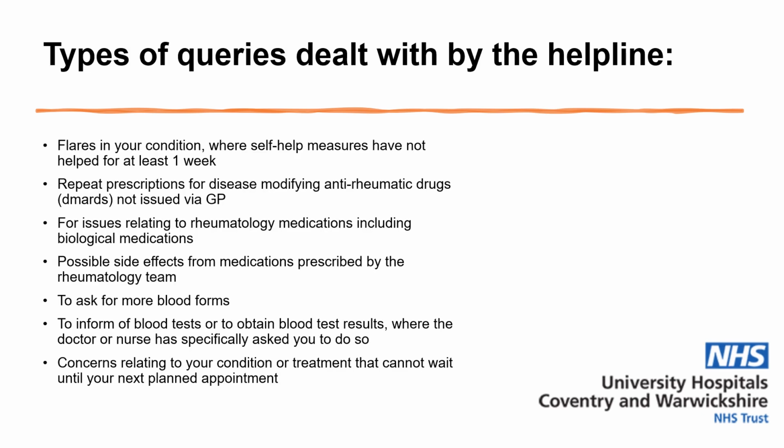The types of queries that are dealt with by the helpline are questions regarding flares in your condition where self-help measures have not helped for at least 1 week. Information regarding repeat prescriptions for disease-modifying anti-rheumatic drugs not issued by the GP. For issues relating to rheumatology medications, including biologic medications. Any possible side effects from medications prescribed by the rheumatology team. If you need to ask for more blood forms. To inform of blood tests or to obtain blood test results where the doctor or nurse has specifically asked you to do so, or concerns relating to your condition or treatment that cannot wait until your next planned appointment.